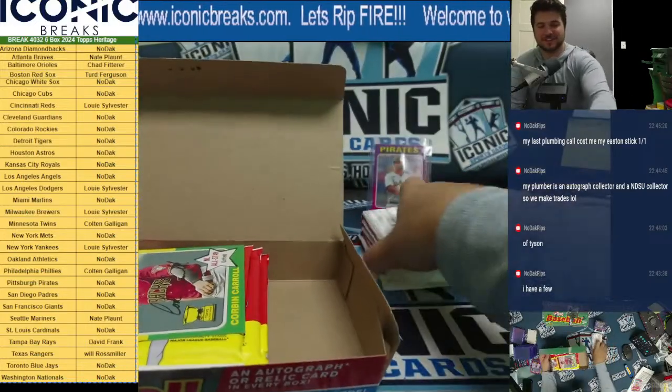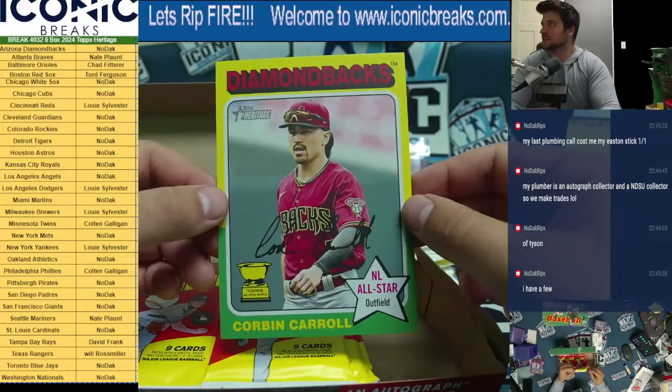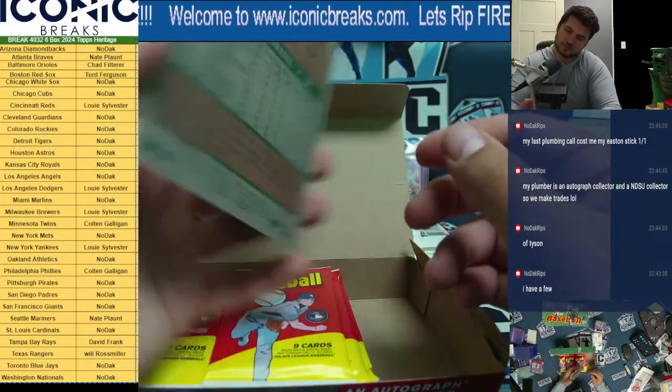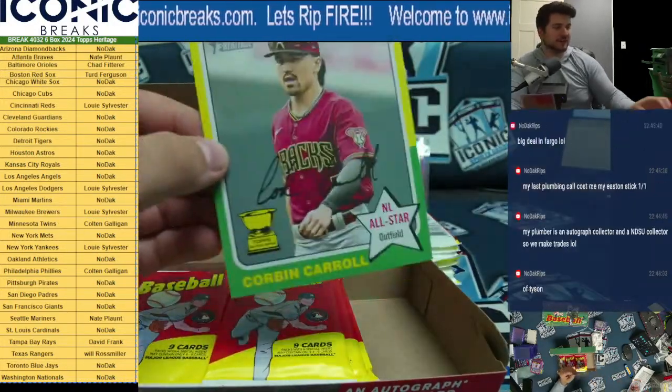Coffee 101, Easton Stick. Oh, wait. Jumbo. Corbin Carroll. I didn't even see that off the top of my head. Jumbo box topper going to the D-backs and Nodak. That's kind of cool. Huh. There you go. It's a big old card. Just for reference. I'm sure Brady will like that card.